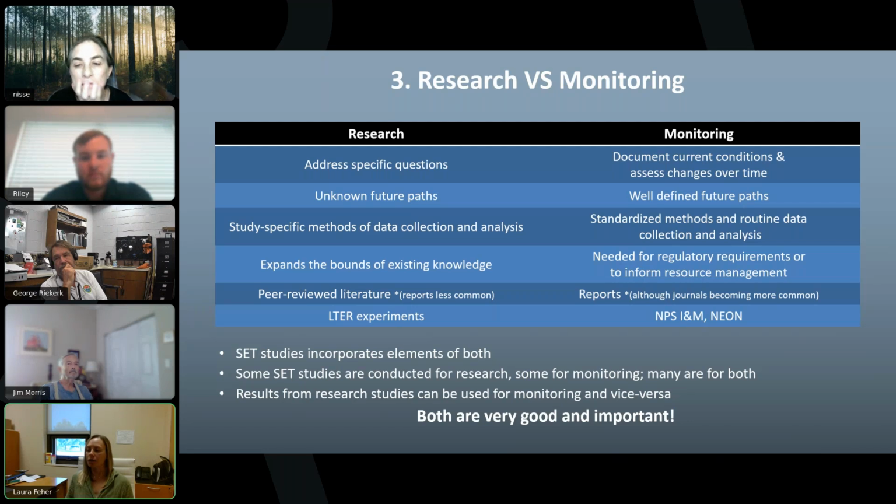Monitoring, however, is designed to document current conditions and address changes over time. Usually there's a well-defined future path. We keep monitoring, right?